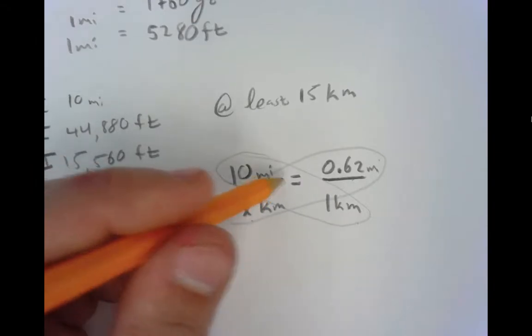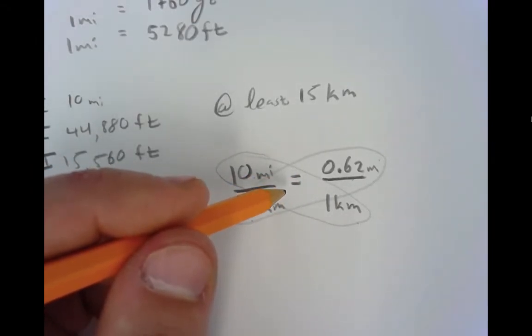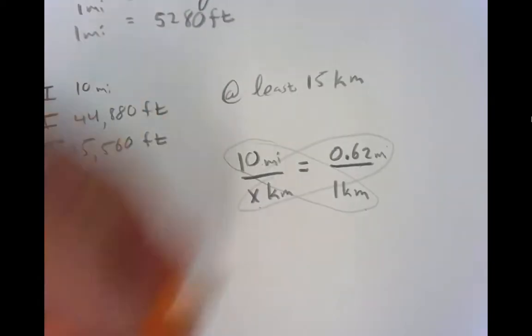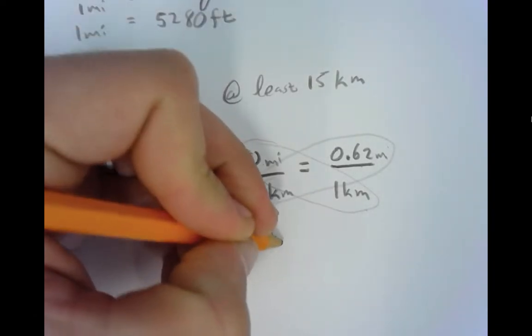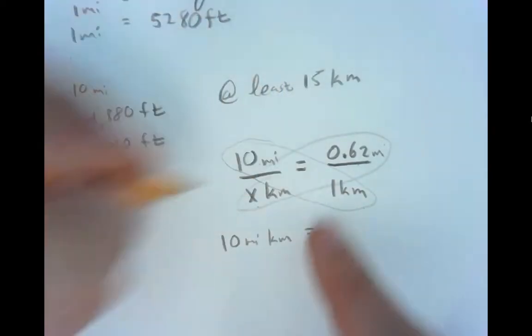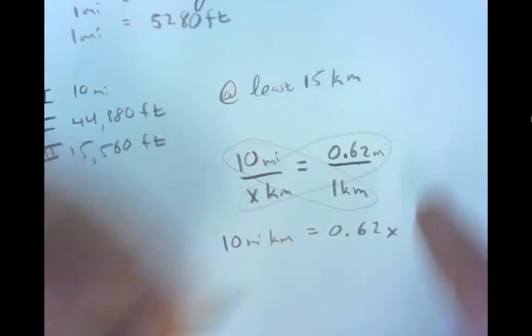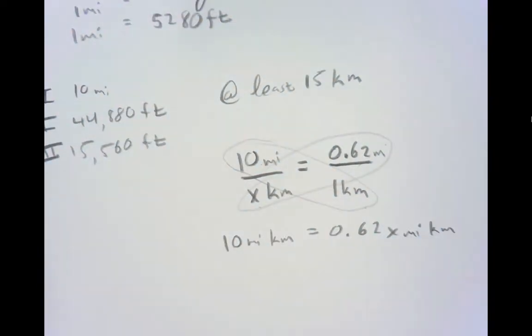If I have two fractions with an equal sign between them only. If I have two fractions with a plus sign or a multiplication sign between them, that is not cross multiplication territory, only with an equal sign between. All right, 10 miles kilometers left here. 1 times 10 is 10 miles times kilometers. Great. 0.62 x miles kilometers.